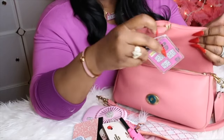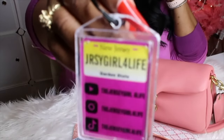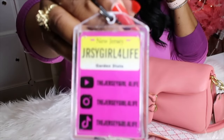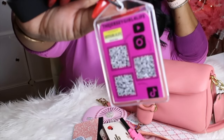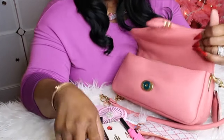And then I have my networking tool with my QR codes for the Jersey Girl for Life. That is my TikTok, Instagram, and YouTube channel. You just scan it here on the back and it will take you to either of the three. And then I also personalize the tag that's holding it.